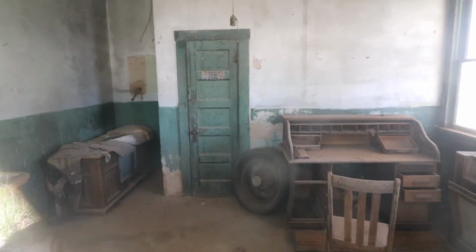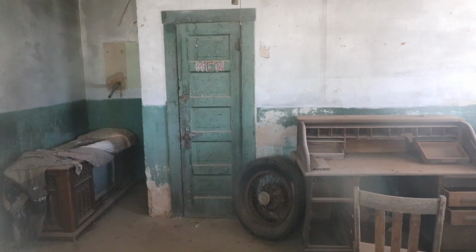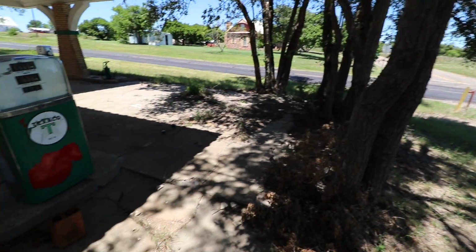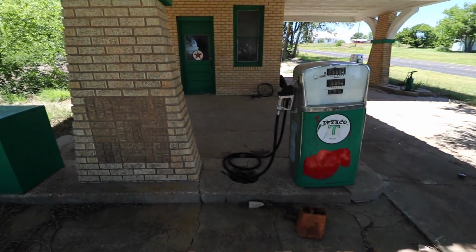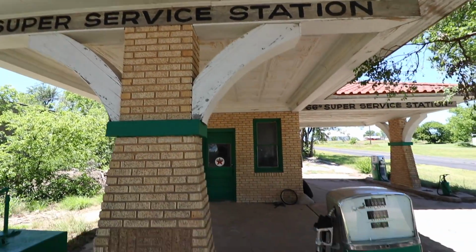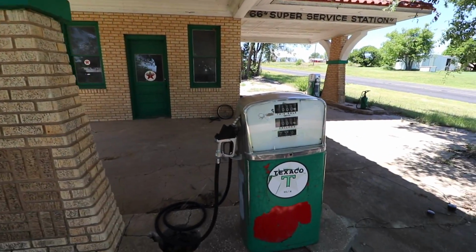Just think of how many people stopped here to use that restroom. You know, Route 66 wasn't paved completely between Chicago and LA until 1937, which means if this place was here in 1930, just picture all the dusty old Model Ts and other old-timey cars that would have come down that road into this station, and just imagine the stories that they could have told whoever was working here.